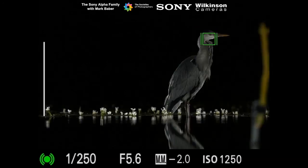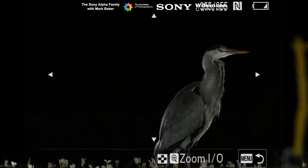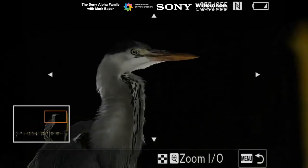We try it one more time. On the left hand side you'll see the burst indicator to show you how many shots you're taking. We've got 1250 ISO. We zoom into the camera again. Incredible detail. So hopefully that just gives you a very short snippet of the technology in the cameras.